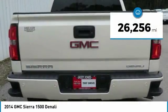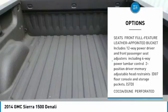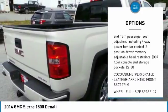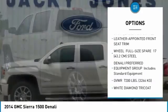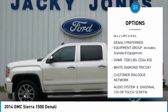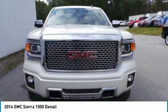This vehicle has less than 30,000 miles. Here are some of this vehicle's great options: power passenger seat, steering wheel audio controls, anti-lock braking system, navigation system, tow hitch, Bluetooth, power steering, four-wheel disc brakes, four-wheel drive, AM/FM stereo radio.